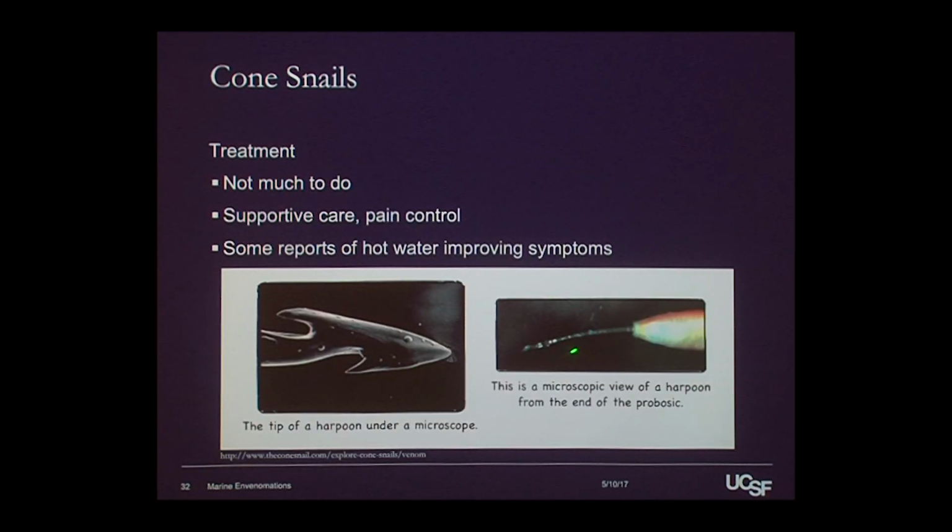And here's a close-up of the harpoon at the end of the proboscis. So here's your proboscis with that tooth bathed in venom, and here's a real close-up shot of what it looks like. It actually does look kind of like a harpoon.